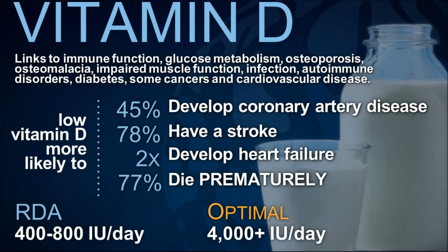And yung counterpart ng calcium, which is vitamin D, right? It is said that vitamin D is linked to immune function, glucose metabolism. Nakakatulong din siya in management of osteoporosis, osteomalacia. Also very important in the muscle function and aids us against infection and autoimmune disorders. Actually, even diabetes and some cancers, very, very helpful din ng vitamin D.